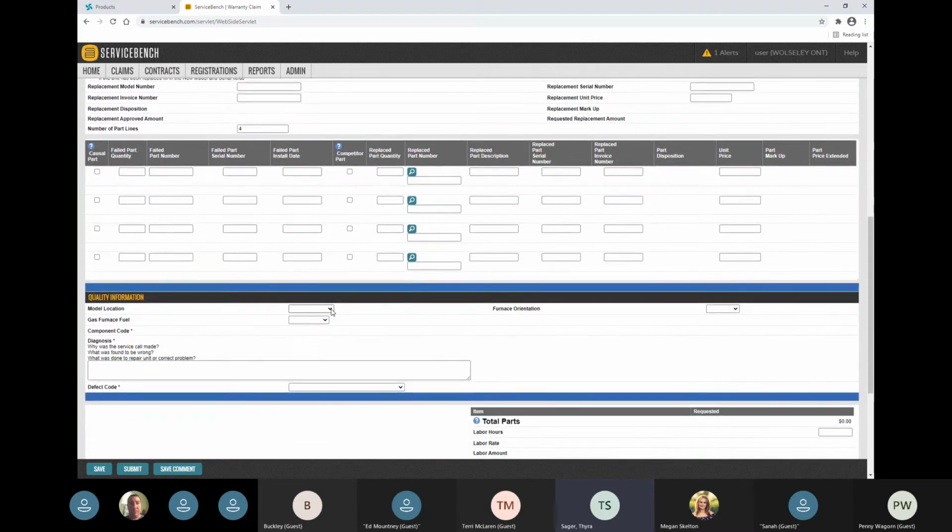They're going to ask you where it's located. So you just tell them, you know, where it was, your furnace fuel, natural gas or propane. Then you're going to come in here and you're going to put a defect code in. So there's a plethora of different codes in here that you can use, and you would just select one of those. And then in your diagnosis, we want to know what happened to it. So just a brief explanation of what the situation was. You know, service call done, the motor was loud, replace the motor because it was seized. That's the kind of thing we're looking for.